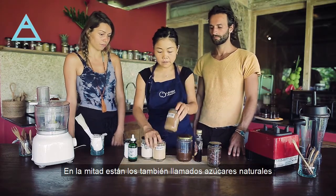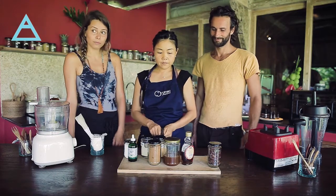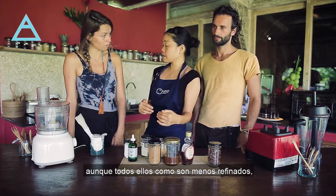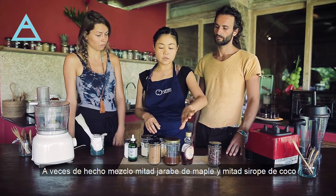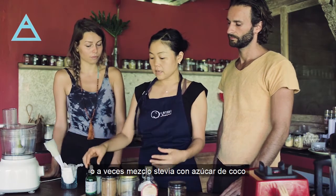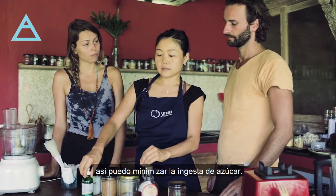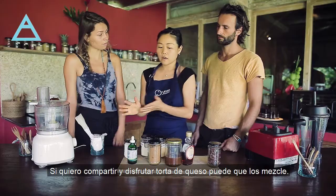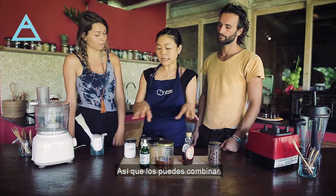And in the middle, there are the so-called natural sugars, which are maple syrup, coconut sugar, or coconut nectar. Those could be the neutral sweeteners, although all of them, because they are less refined, have their own unique flavor. So sometimes I mix half maple syrup and half coconut syrup, so that one single sweetener doesn't stand out. Or sometimes I mix stevia together with coconut sugar, so I can minimize the sugar intake. At the same time, I'm a big fan of stevia, and I can do it only with stevia, no problem, but it's not for everyone. So if I want to share and enjoy the cheesecake together, I might mix it together. So you can also combine.